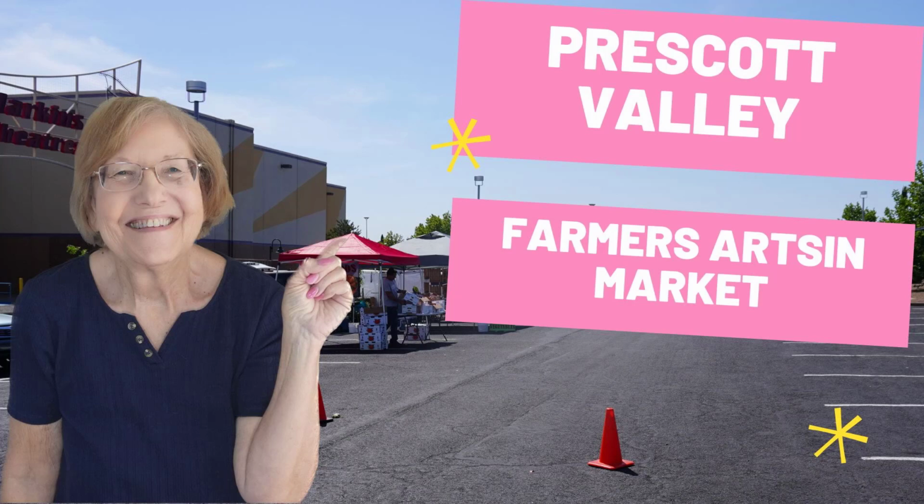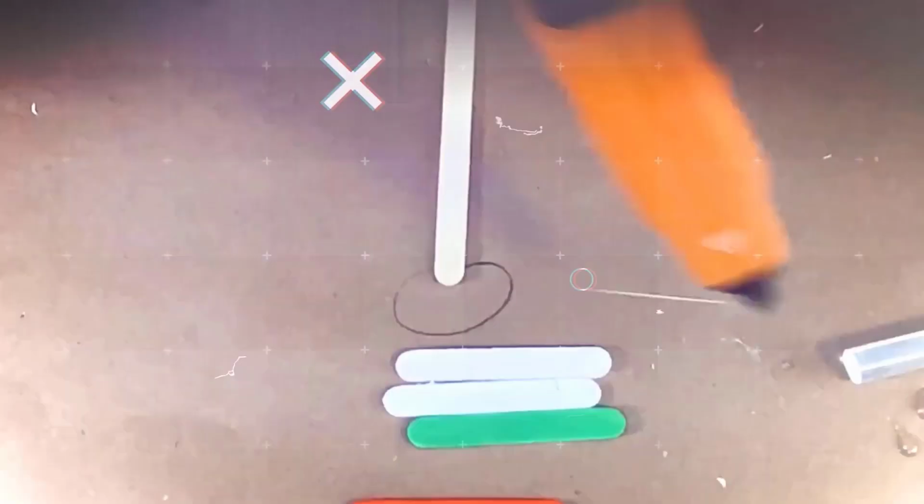And we're at the Prescott Valley Art Show, checking out some artists and thought you'd like to see some of their crafts.